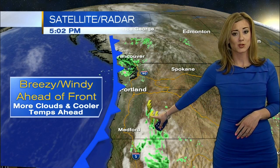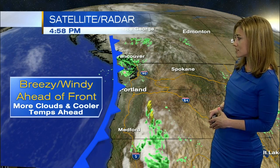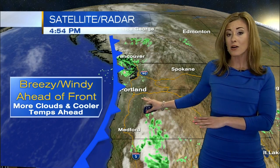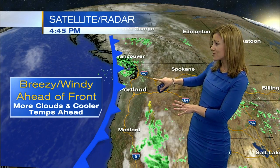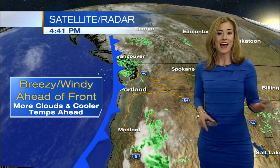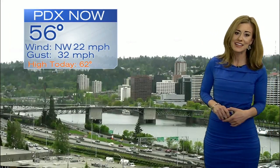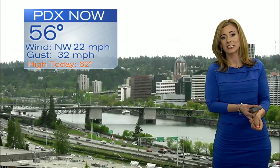It's actually bringing some stormy weather just east of the Cascades, just south of Bend, across central and southern portions of Oregon. You can see the lightning, probably some hail there too. We're not going to see that in the Cascades and in the valley. We're even going to have a tough time getting rain out of this front. Most of it's going to be hanging out across the higher terrain. So breezy and windy ahead of this front sweeping through tonight. As it sweeps through, it's going to bring in more clouds, and it's going to keep us on the cool side for the next couple of days. This is what it looks like out there right now in Portland, and it's pretty gray, 56 degrees, definitely chilly with those winds gusting to 32 miles an hour.